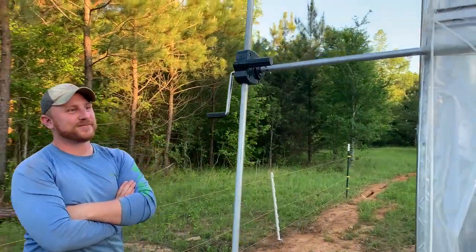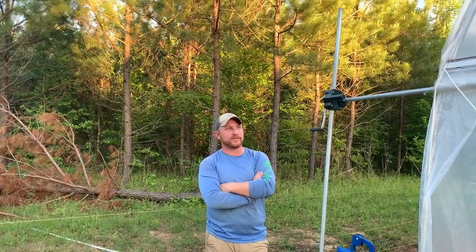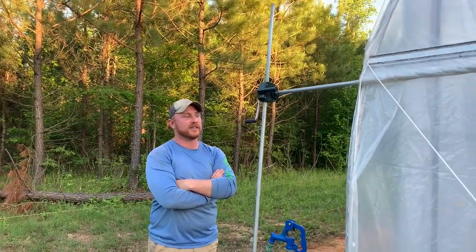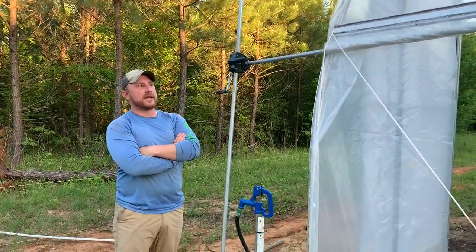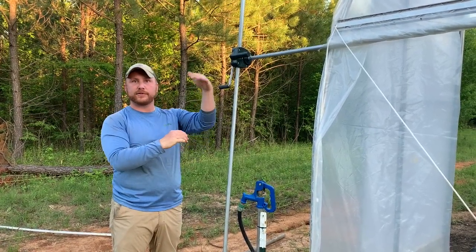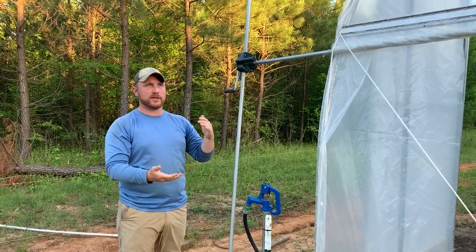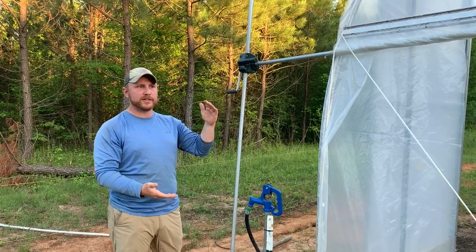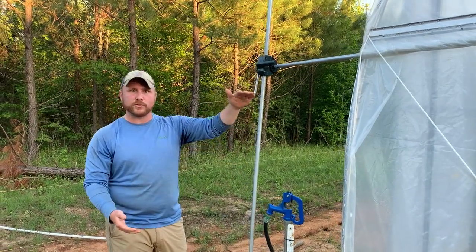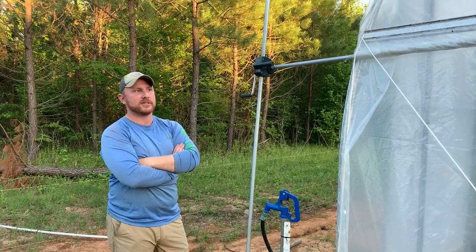So the roll-up sides were also an important feature when I was designing this tunnel. A lot of the kits online have options for a 4-foot, 5-foot, or 6-foot sidewall. I've used the shortest on our kit, which was 5 foot, but it probably actually only opens 4 feet wide, and I've noticed that's been plenty enough ventilation.